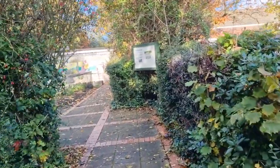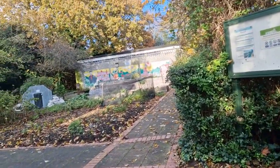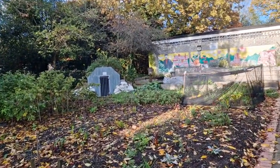Same as Christmas carols before, really, the Victorians. They were very colloquial or regional, shall we say. Here is the Dig for Victory garden with replica Anderson shelter.